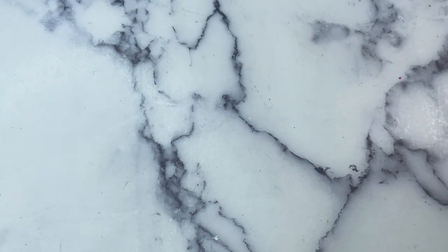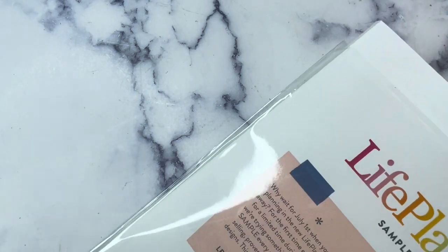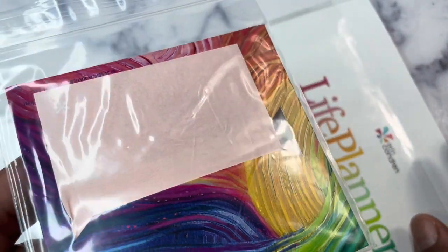So there is this Post-it note pad. So there's just a few sticky notes in there.